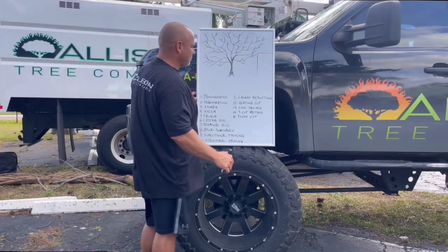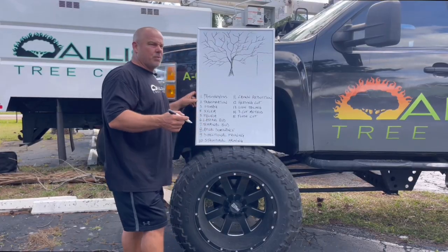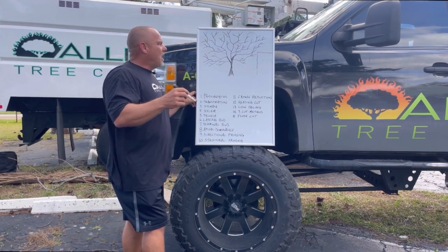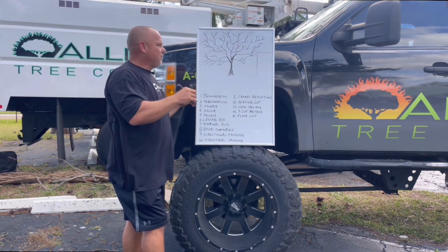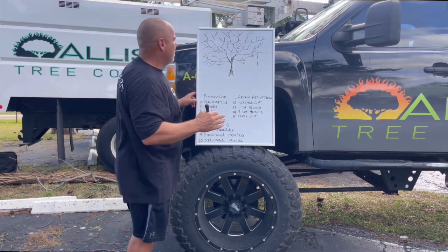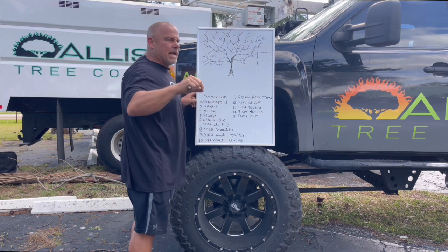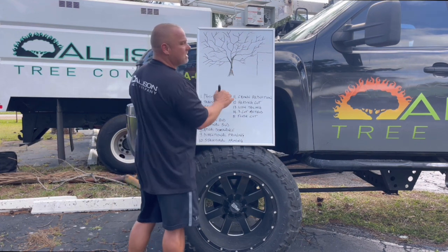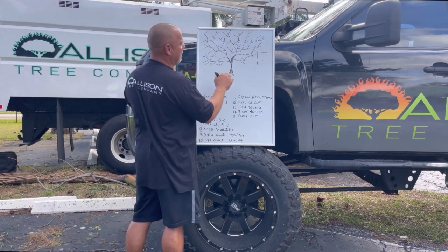Structural pruning, there's a few things that are done in structural pruning. There's something called subordinating codominant limbs. That's done to avoid bark inclusion. So in structural pruning, if we're going to subordinate a codominant limb, we're going to look at this tree and try to train it to have a dominant central leader, okay?